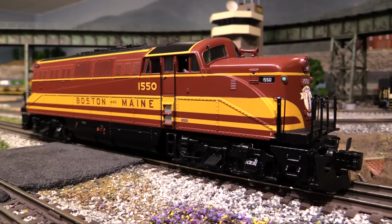All right, that about wraps it up for this review. This is a very cool little engine. Like I said, I've always been attracted to oddball engines, and this one certainly fits into that category, so I'm really glad that I picked one up.